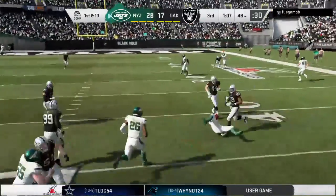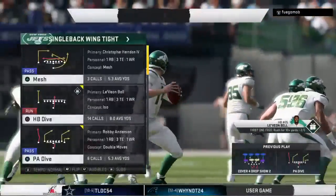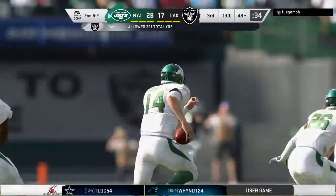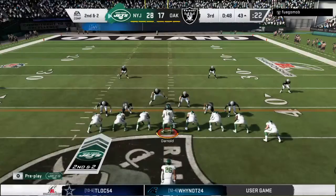Stepping up, he's going to keep it. He'll get 8 on the scramble there. It'll be 2nd and a couple. Now, that was not a bad scramble there on 1st down. He didn't force it, nor did he throw it away. He was able to take off, and now he made it a very manageable 2nd and short.